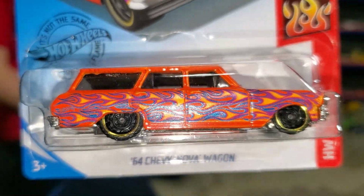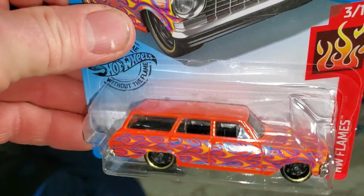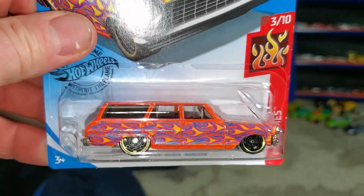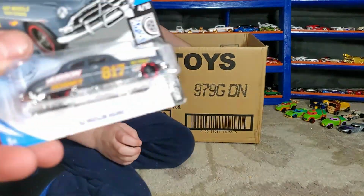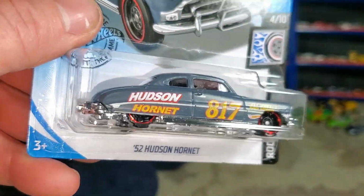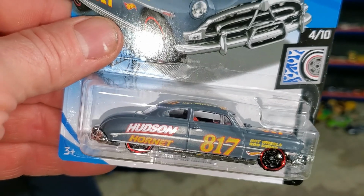And the 64 Chevy Nova. This was in last year's cases, but it had paint splotches all over it, and we called it the paint car. But now it has flames on it. So pretty sweet. Here's another favorite, the 52 Hudson Hornet. So it's the Doc car. Doc is the Hudson Hornet. Pretty sweet.